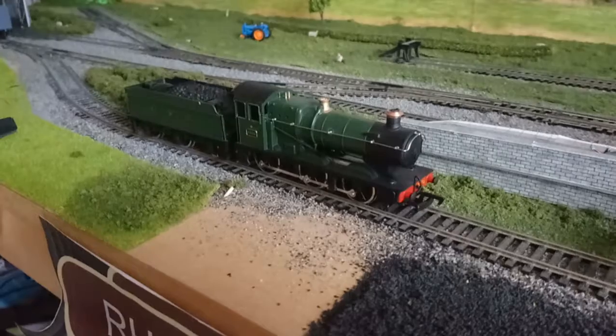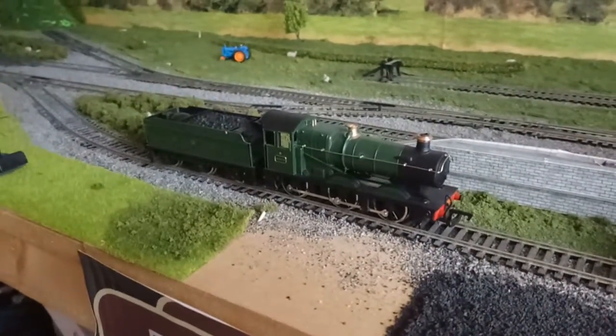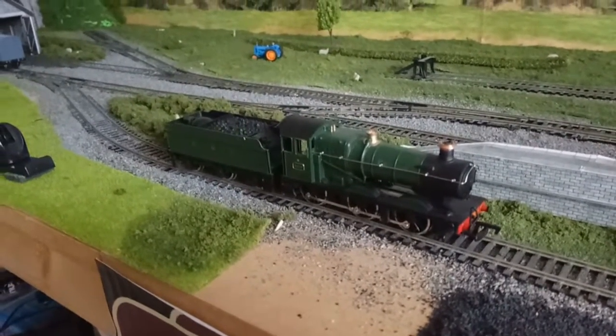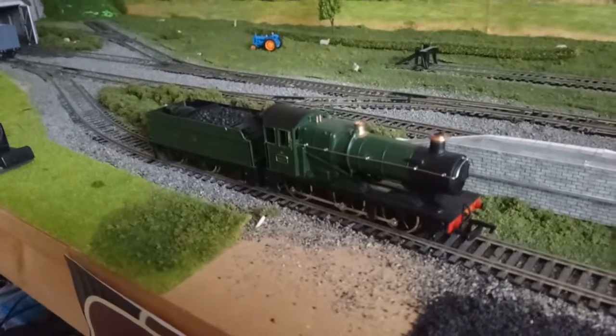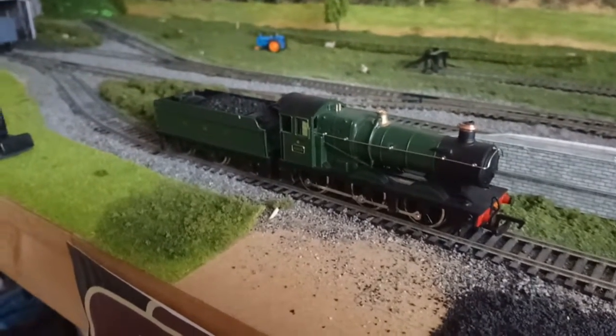Here we have the Mainline GWR Class 2251, which I got quite recently. Being Mainline, I got it second hand. Mostly good condition. It's been a bit iffy running, but in terms of quality, I love it. I haven't really got second-hand locomotives before, and I've got some recently, and they are brilliant.